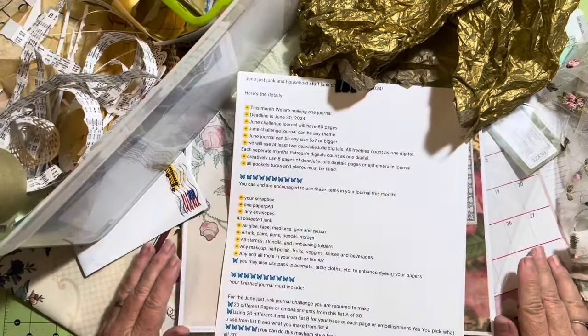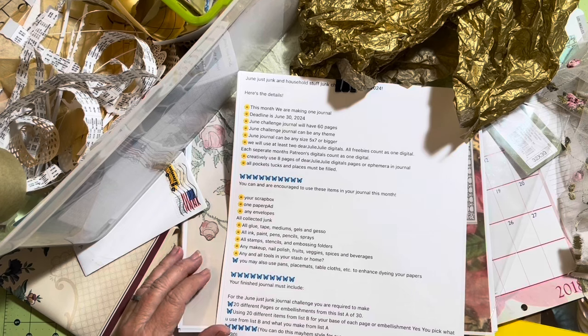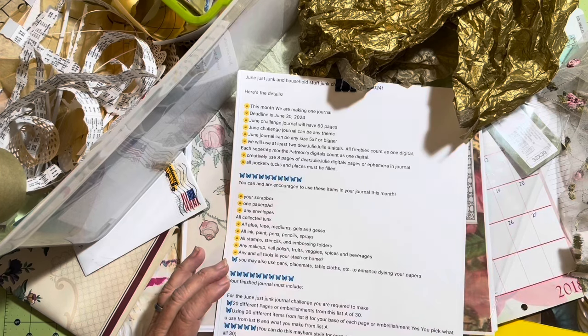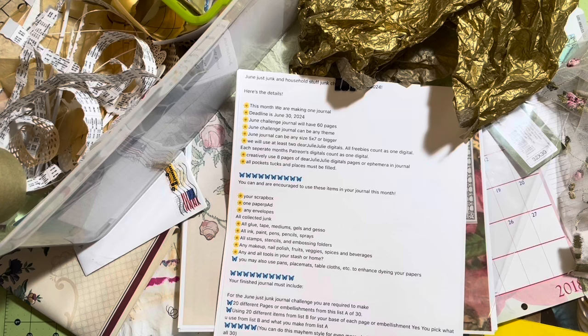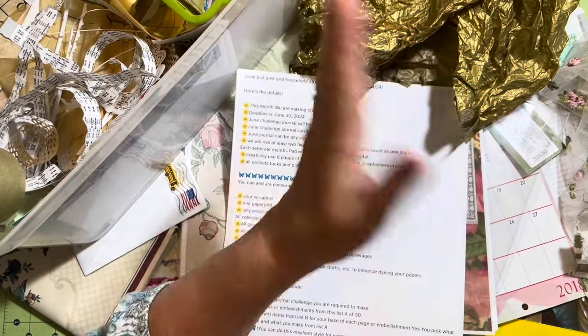Hi, everybody. It's Julie. Happy June and welcome to our June Just Junk and Household Items Junk Journal Challenge 2024. So this month, we're going to be making one journal. Our deadline will be June 30th, 2024. So you want to get it finished actually before I wake up on July 1st. The June Challenge Journal will have 60 pages. That is front and back.